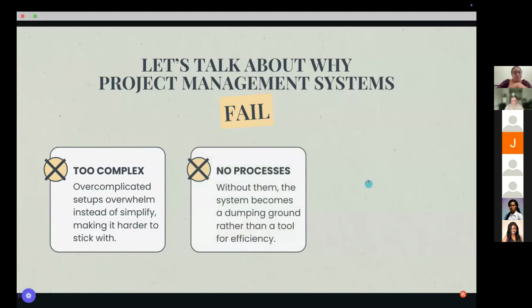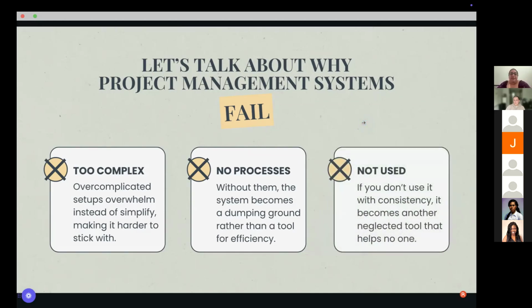that habit. No processes. So a system being built without any processes doesn't actually fix the issue. If you don't know how to use it and it just becomes a dumping ground, just like any other tool, you can use a Google Doc for project management, and it can just end up being like you're just putting all of this information in here, but there's no actual set process of how you're going to complete these things. That is going to cause your system to probably fail and not help you. It'll probably hurt you more.